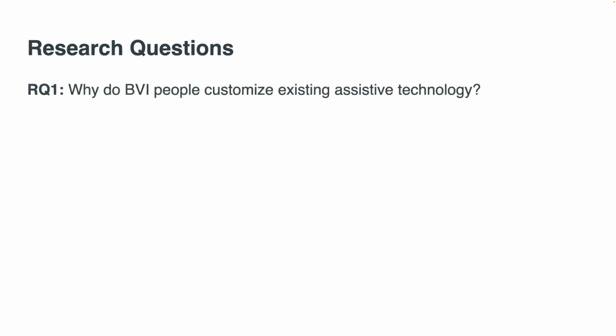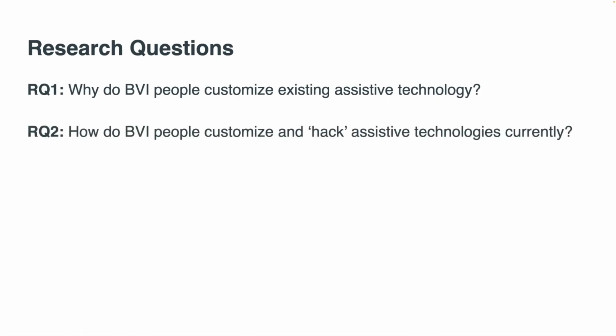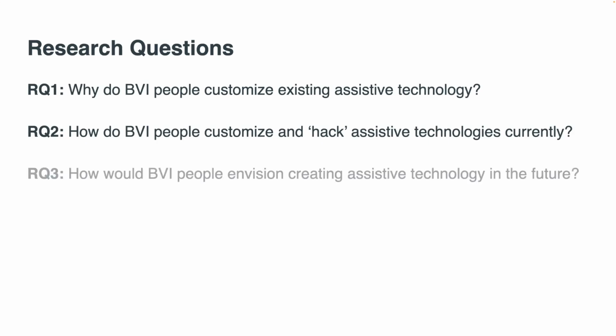First, why do BVI people customize existing assistive technology? Second, how do BVI people customize and hack assistive technologies currently? And finally, how would BVI people envision creating assistive technology in the future?